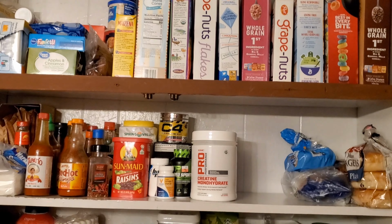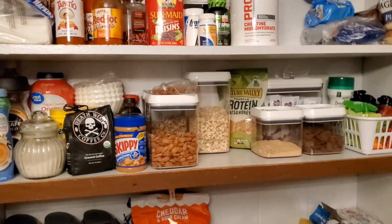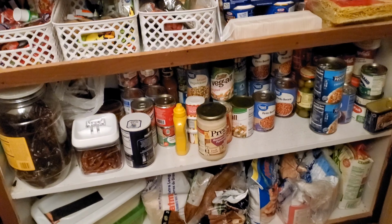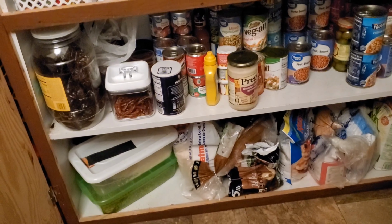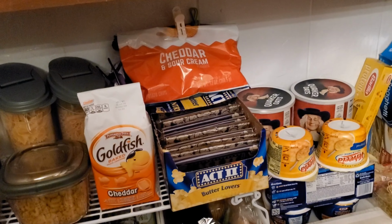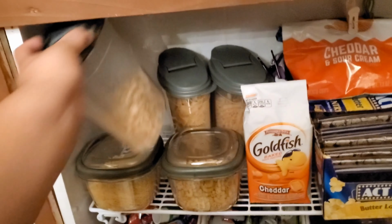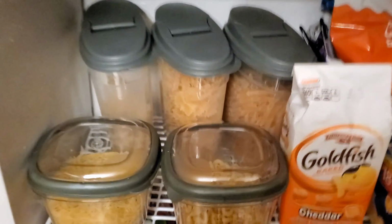It is a little bit organized, I think, in my eyes. And yep, this is how it looks, except for the cans, but I'm just going to leave it like that. I do have them categorized. And then I got this little divider thing, and I bought these at the dollar store, and also these ones, and I just have my pastas. It looks more put together, and that's how it looks.